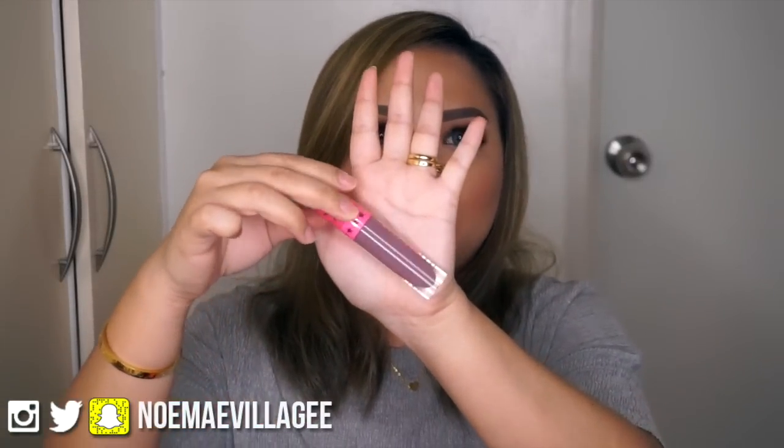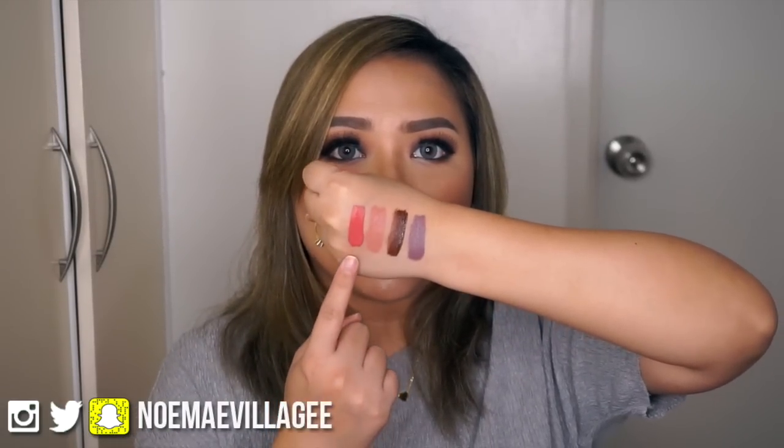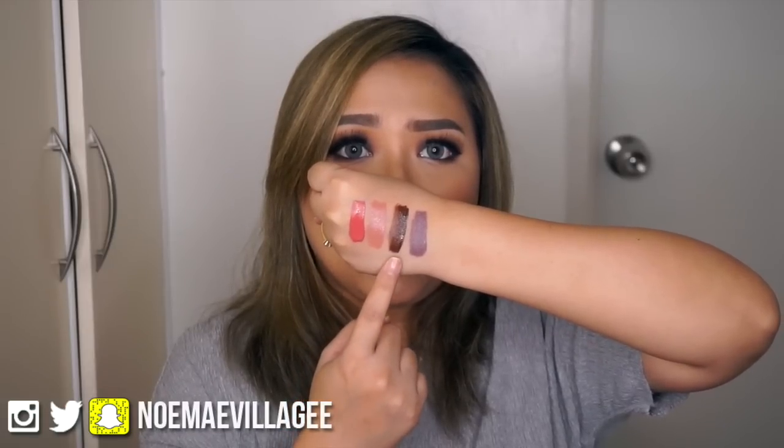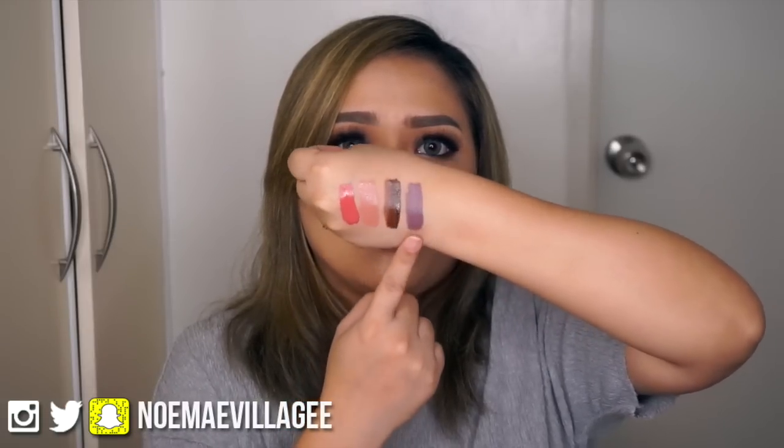It's very, very beautiful, as you can see. And lastly, I got Scorpio, which is a purple taupe, cool tone color. These lipsticks smell like cupcakes or like fondant. So here is Rose Matter, this is Mannequin, Dominatrix, and Scorpio.